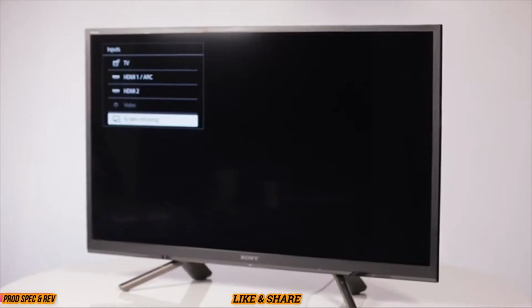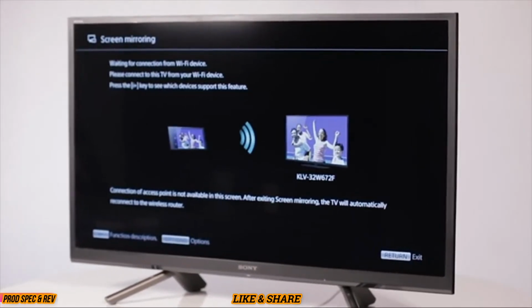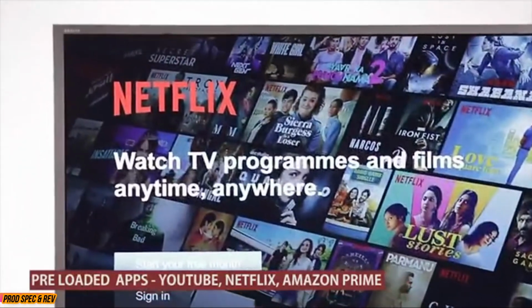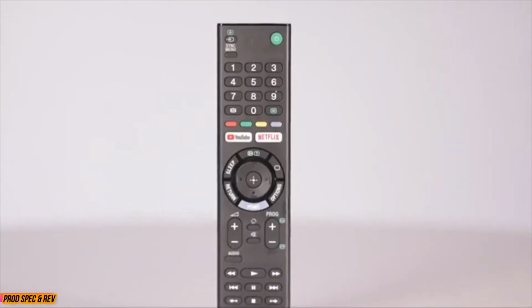You can connect this smart TV to the internet using a Wi-Fi connection or your phone's 4G through a USB cable. It comes with popular preloaded entertainment apps like YouTube, Netflix and Amazon Prime Video. There are dedicated YouTube and Netflix buttons on the remote for easy access.